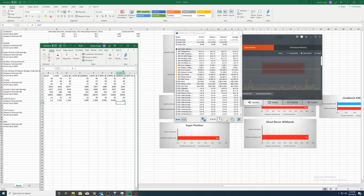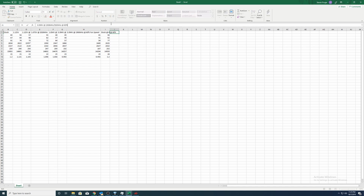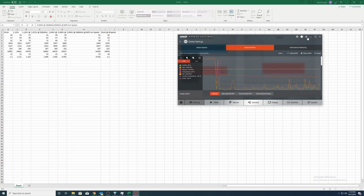So let's go ahead and dial in our final overclock here. So this is going to be stock at 60% fan speed. And this is going to be 0.944 volts or 0.994 volts at 1906 megahertz / 930 megahertz. And then this will also be at 60% fan speed. So this is going to be like a permanent overclock, undervolt, whatever have you. And I'm very curious what this entails here.